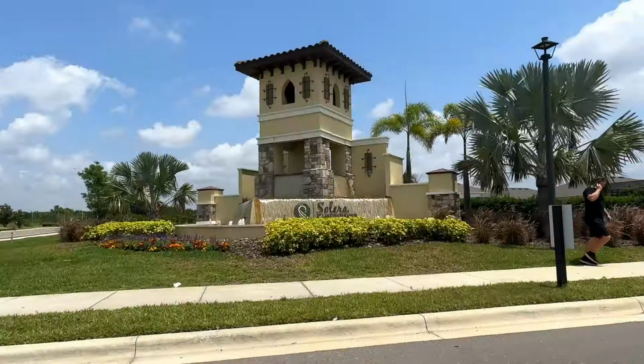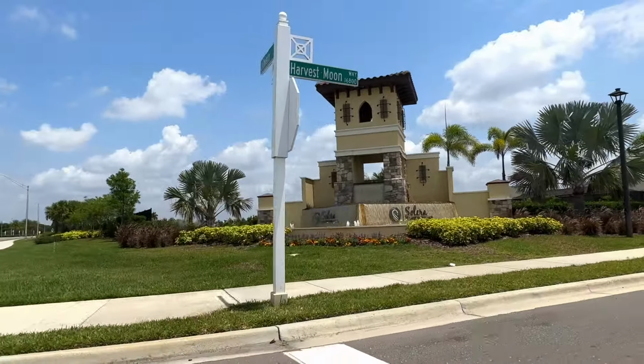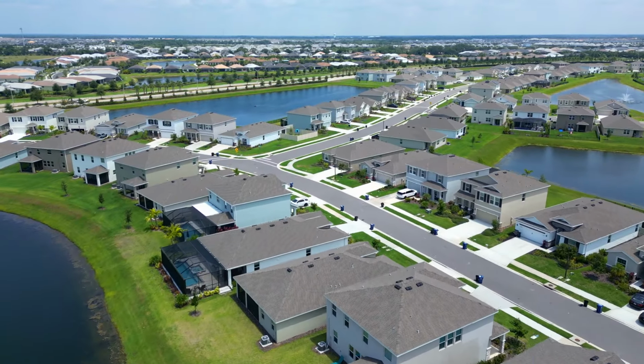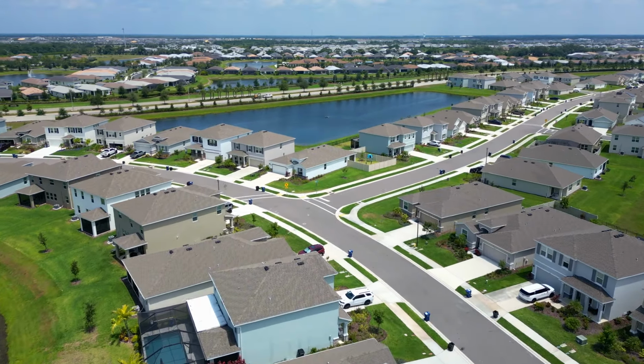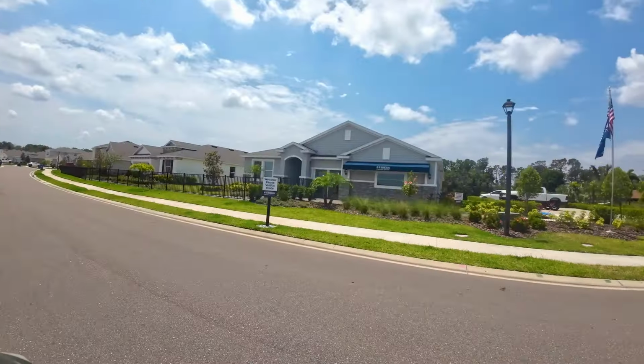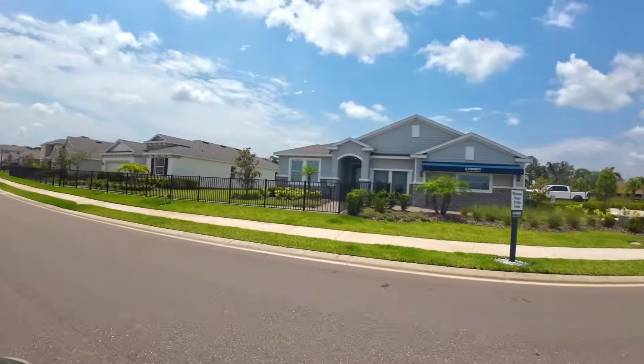Another neighborhood where you can get new construction homes under $500,000 inside of Lakewood Ranch is going to be Solera at Lakewood Ranch. Now, this neighborhood is literally right across the street from Star Farms. It offers 3 floor plans under the $500,000 mark, and those floor plans are the Hayden, the Cali, which we also saw at Star Farms, as well as the Lantina.